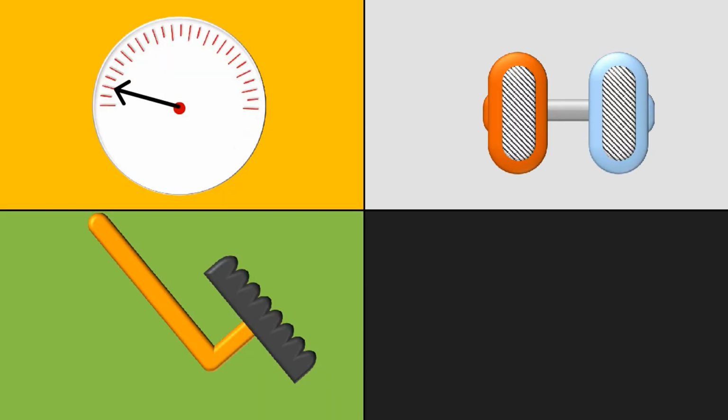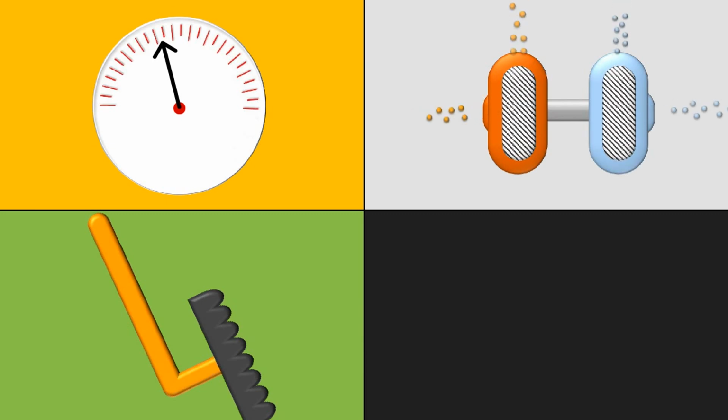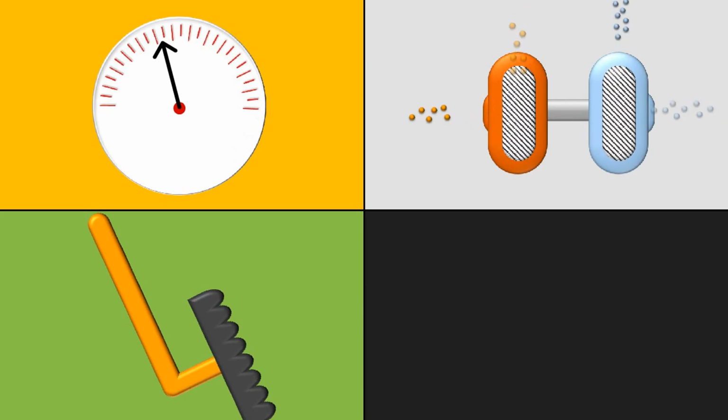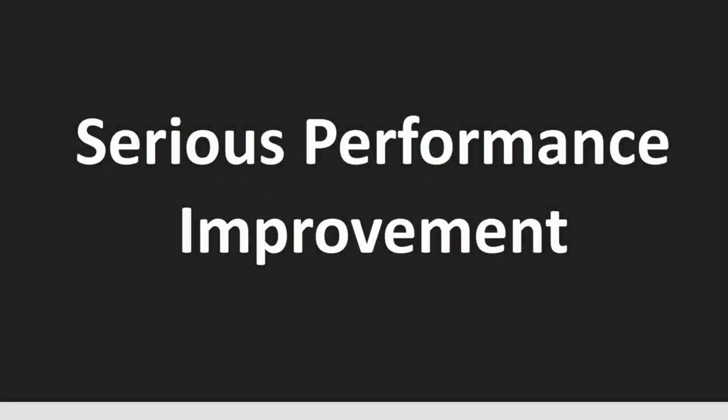As the driver completes the turn, he puts his foot back on the throttle. And now he has an already spooled up turbo which is revving high and ready to give the instant boost which the driver requires. So I said it's for serious performance improvement, as even a millisecond in a race matters a lot.